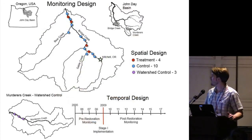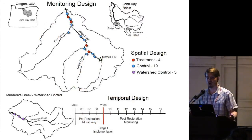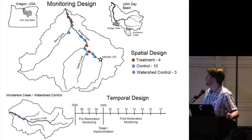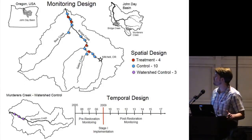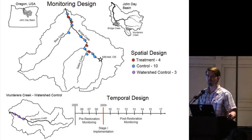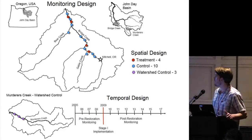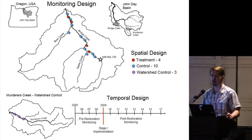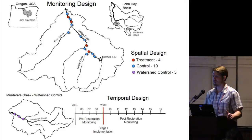So I wanted to reiterate again that we implemented the restoration project according to experimental design. We had a number of treatment reaches, like I mentioned, and control reaches on Bridge Creek. We also monitored in an entire control watershed, and the design had a temporal component as well with pre-restoration monitoring, and the restoration largely going in 2009 with post-restoration monitoring as well.